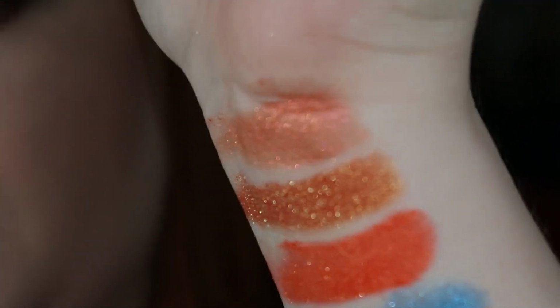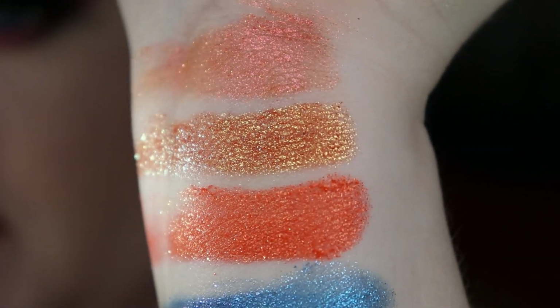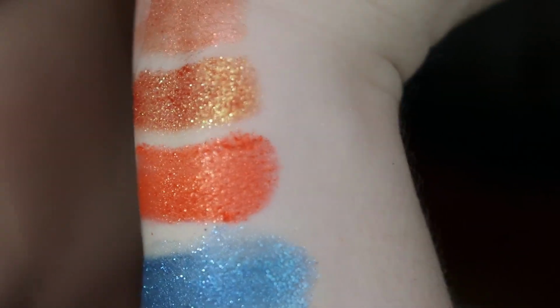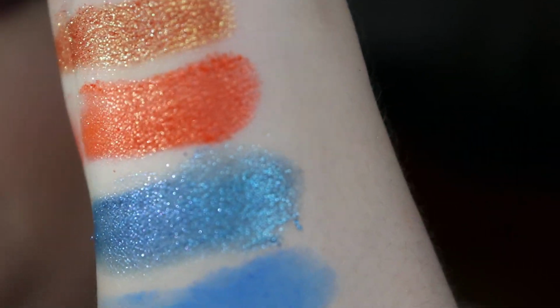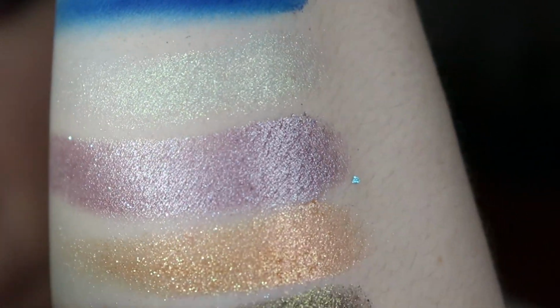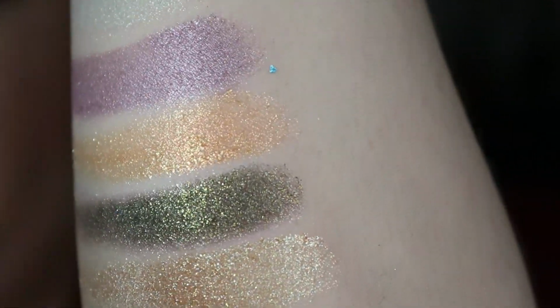So I guess it's time for me to show you with the different lighting. Here we have the ones from the Paprika palette. Tabasco there is just extremely beautiful, but the others too. I think it was Salsa, which is on top there, and then it's Piri, which is that super bright orange shimmer. It's not super sparkly, but it's really beautiful. Then it's the Sapphire shade, and the mattes.